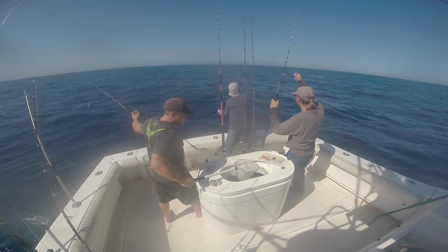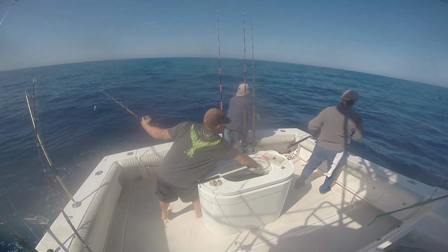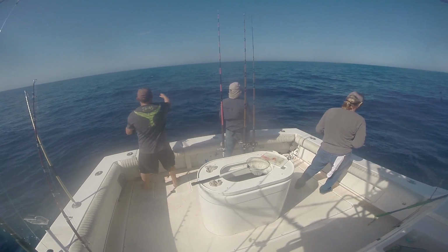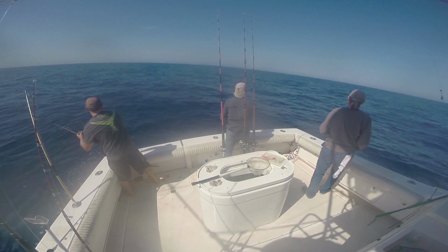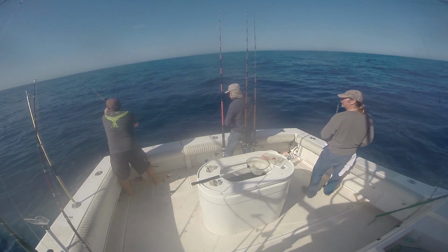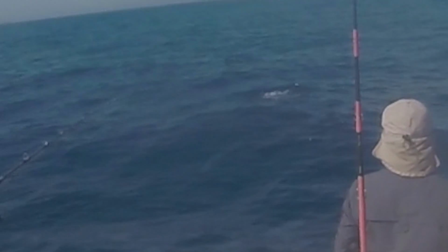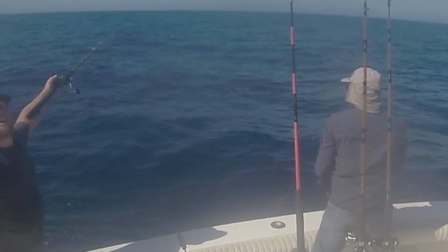So as the bite continued and we were working the surface baits, this was a good example of just how fast the fish were hitting the bait when it hit the surface. Here my son's throwing a couple of pieces out to bring them up, and then he throws his bait right on the water. You can see the splash from the bait, and then all of a sudden, here comes the fish, and right away he's hooked up.